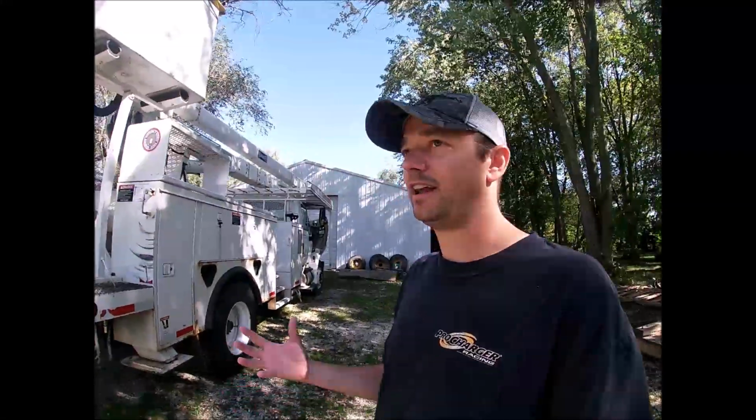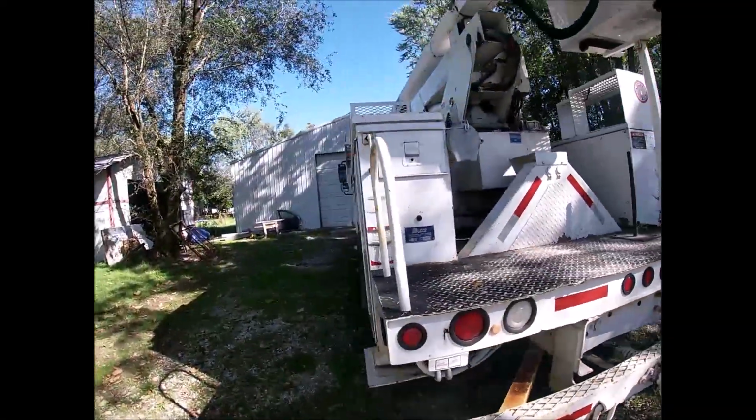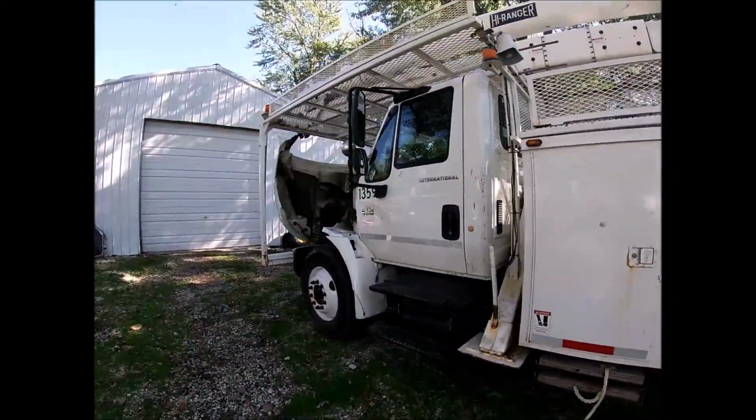But even there, I can't leave the lot. So just driving around the lot, you can't really build any speed. You can't really load the engine up. It's really hard to tell if these things have significant issues just based on a lot drive around. So it really puzzles me as to why people will pay.